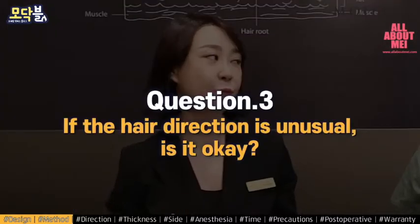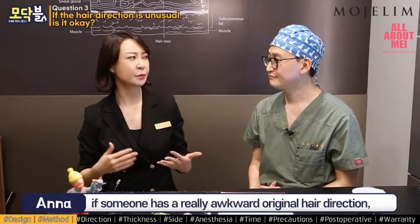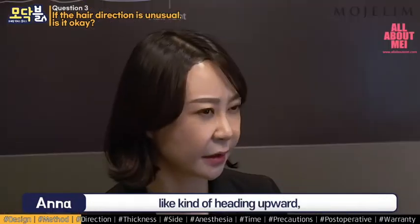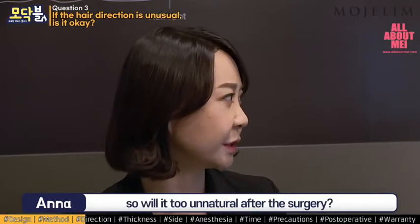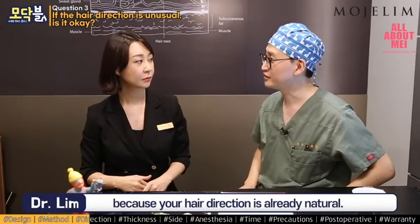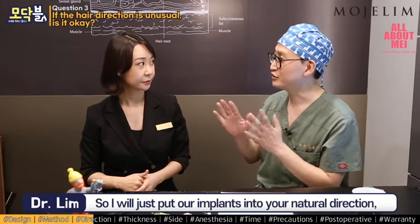Perfect. And the third question should be the direction of the hair shaft. Just for example, if someone has a really awkward original direction of the hair shaft, like heading upward, it will look too unnatural after the surgery. In your case, you probably don't have to worry because your hair direction is already natural. Oh, really? So I'll just implant in your natural direction.